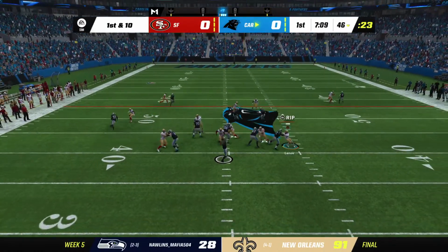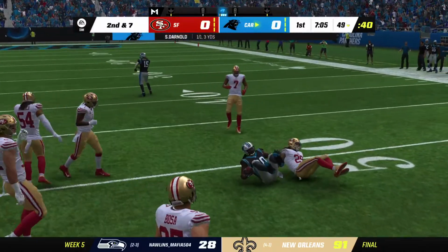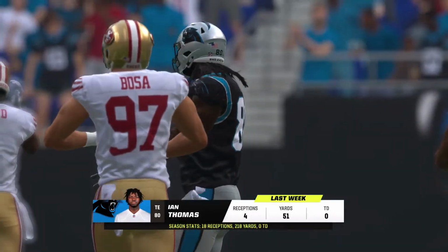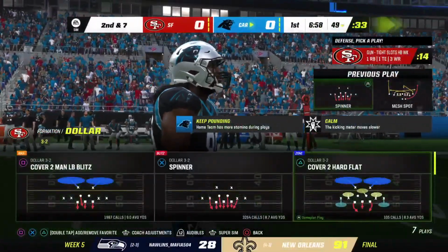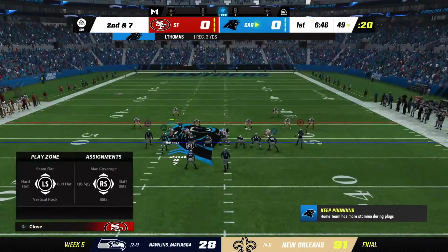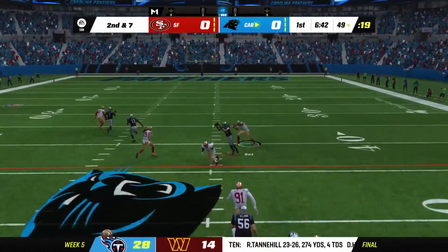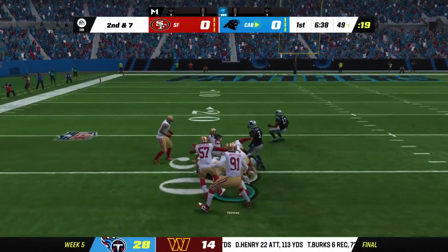On first down, it's Darnold. And Thomas has it. And down he goes at the 49, a 3-yard pickup. A look at the numbers for Thomas from a week ago. 4 catches, 51 yards. And I get the feeling that he loves this matchup. I mean, the unit he's going against is in the bottom half of the league against the pass. He had to have circled this one on the schedule and said to himself, this should be a big game.